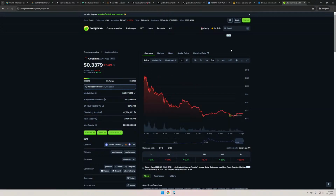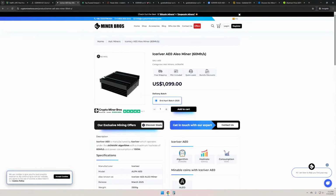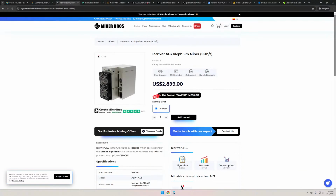Some of the network factors, as you talked about, the mechanics built in, but the price of this is 33 cents now. When I got my 2 AL3s, Lithium's price was $2.80, which is wild to think about. That was when I bought the AL3s, not even when I received them. I think I got them for $3,800, and they're down $1,000 now. This price does not match the profitability at all anymore.